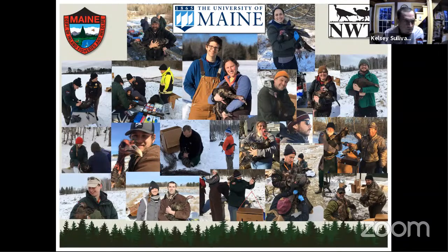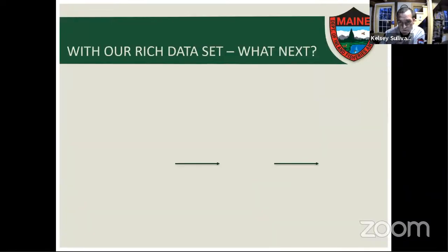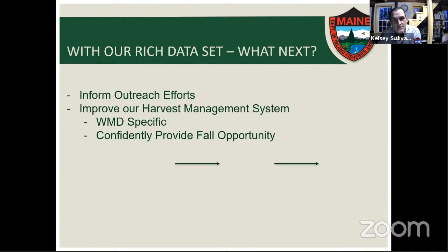So now what's the next step? I'll leave this slide as the last slide. Where do we go from here? We have a lot of good data, so we can inform our outreach efforts. We can improve our harvest management system and look at WMD-specific regulations and management, now that we have a good understanding of movement and harvest rates within WMDs, or wildlife management districts.